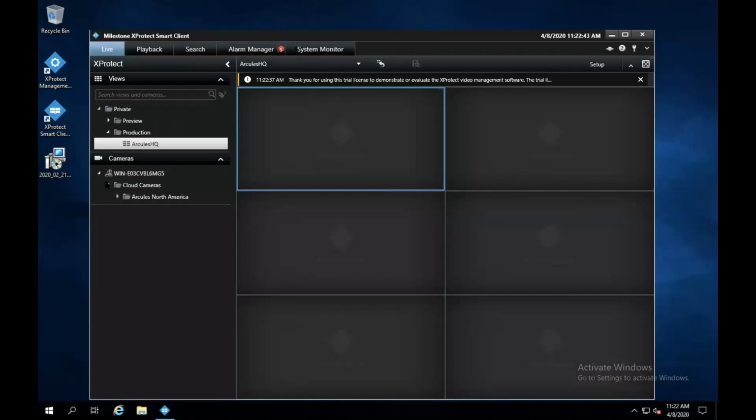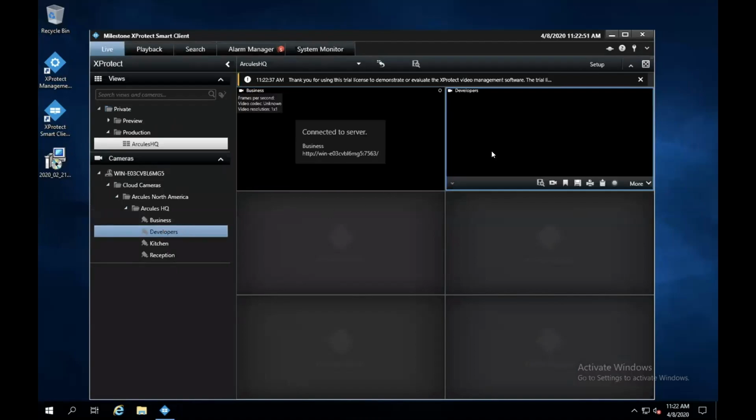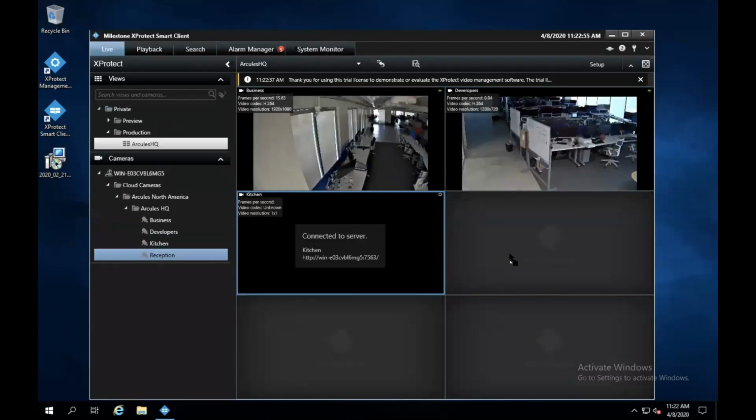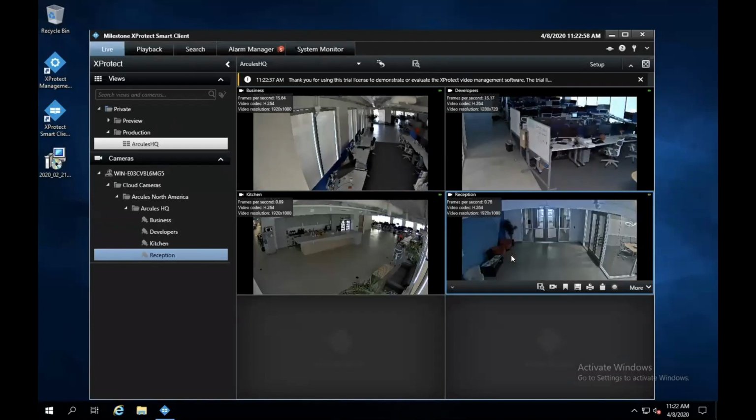So you can see the device groups that have been pre-configured, and I'll go ahead and add these to my view. And they really just look like any other camera within the XProtect system. So to the operator, it just looks like another camera and is very easy to use. So here I can see all my live video.